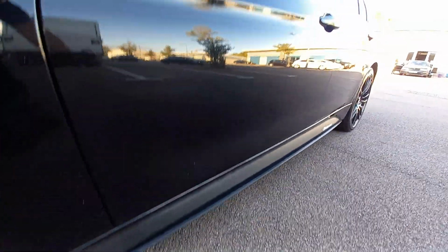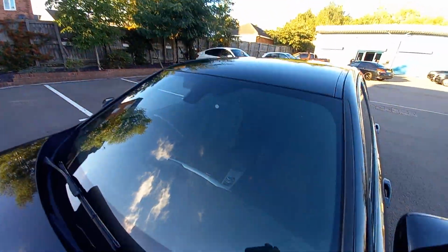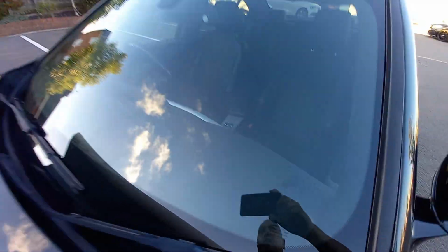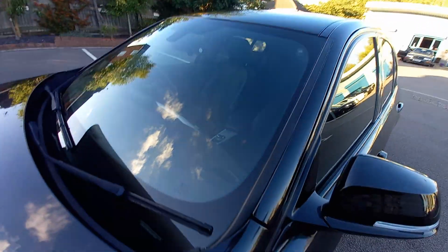Paintwork is immaculate. There's no tar spots anywhere. There's no dents on the car or scratches. The backs of the wing mirrors are immaculate. The windscreen is very good condition. It looks like it's had a replacement windscreen at some time. That is not the genuine BMW windscreen, so that's an aftermarket windscreen. It's very good in the sense that there's no chips or cracks anywhere in that.